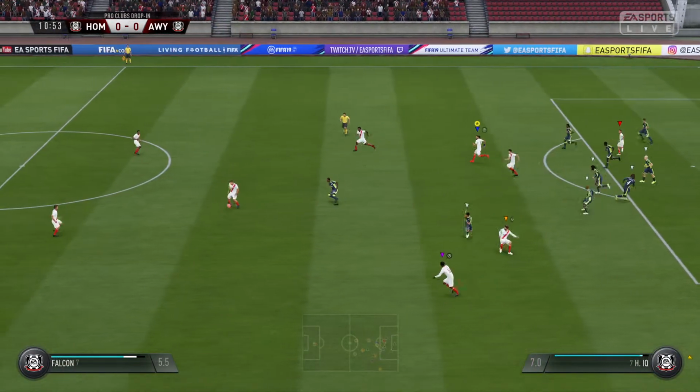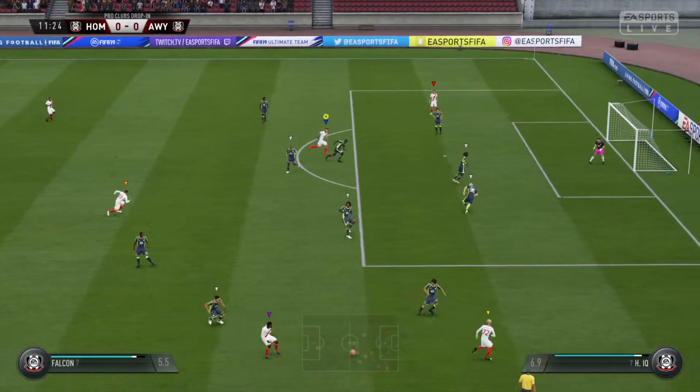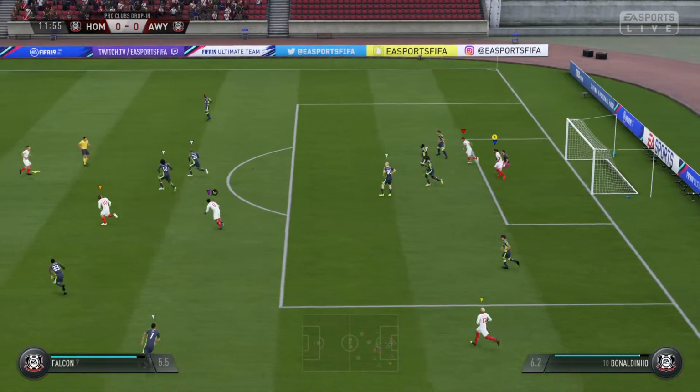The first man defending, and they haven't done that from the corner. They can spread the play now. Here's a chance to whip it in. And they get it away.